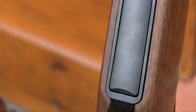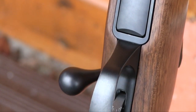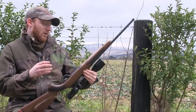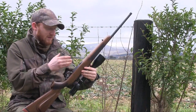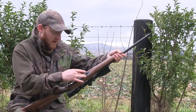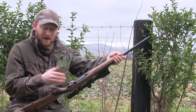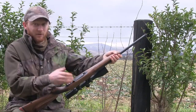Not that much has changed. What they have done is upgrade the release mechanism. Previously all you had to do was pull a little lever at the front here and the magazine popped out. For a safety margin, what Sako have done is they've made it so that in order to release the magazine, you have to depress the magazine in with your finger and then depress the release catch. That way there are two actions involved and you can't inadvertently drop it out in the field.